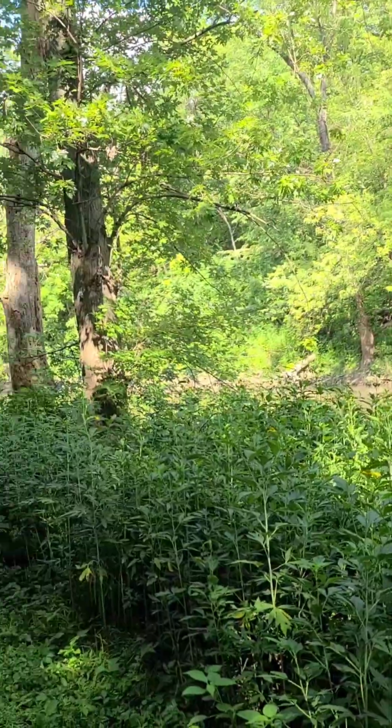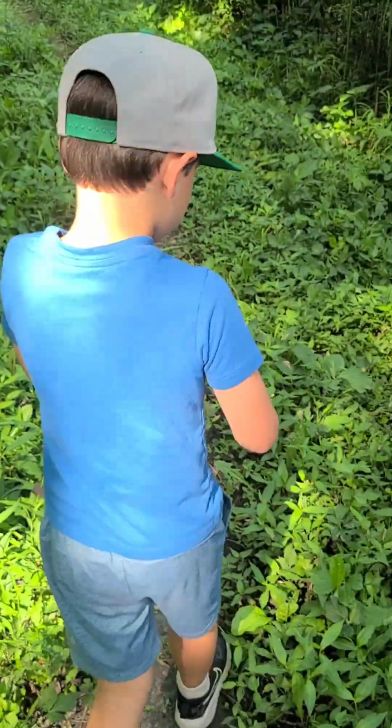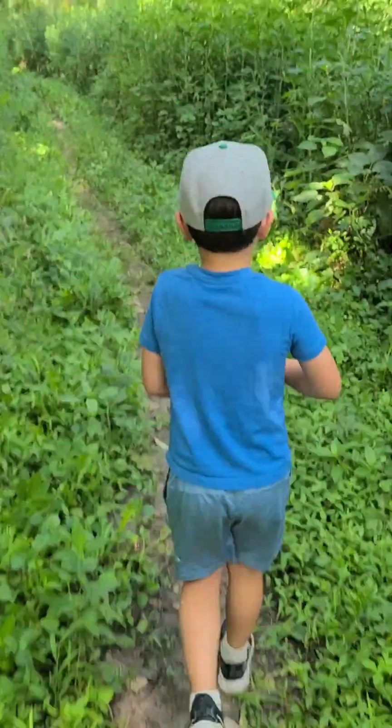Habitat stuff. They eat these. No, drop that down. I'm trying to break them up. Christian found some bark.